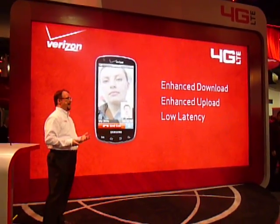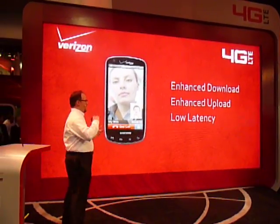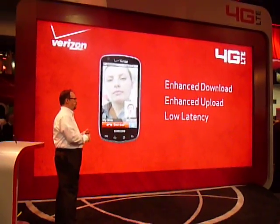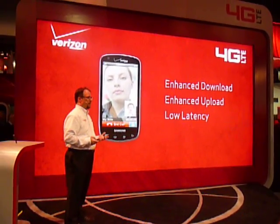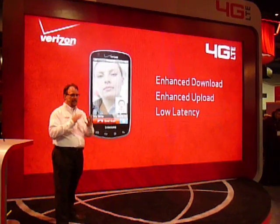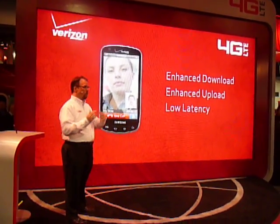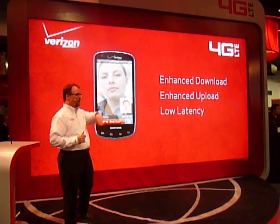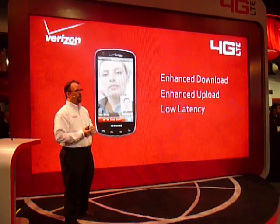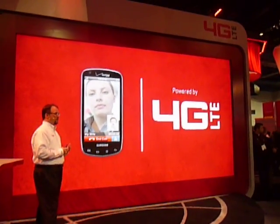So you take all of that on the Verizon Wireless 4G LTE network, enhanced download speeds, enhanced upload speeds, and real-time latency. This phone's going to be a killer when it comes out. There's so much I can tell you about it, but you really need to see it for yourself. So when we're done here, take a walk over to Portal 2 behind and to my left, where they are showing off the Samsung 4G LTE smartphone on Verizon Wireless 4G LTE.